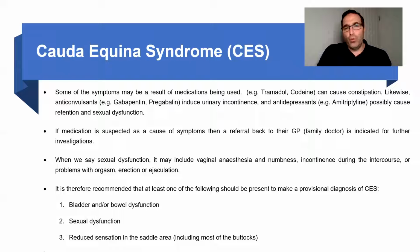So overall, even though there's difficulty in diagnosis, we accept that one of the following should be present to make a provisional diagnosis. These effectively run with red flags: a sudden change in bladder and bowel dysfunction, sexual dysfunction, and reduced sensation in the saddle area, including most of the glute area or buttocks. Okay, this is extremely important.